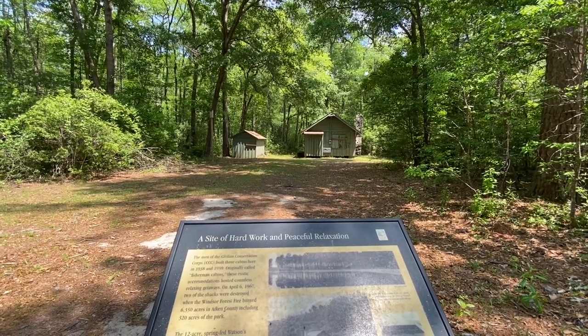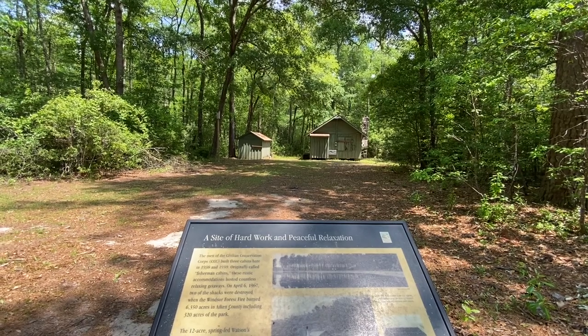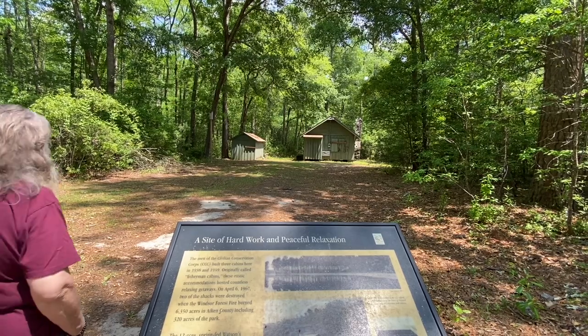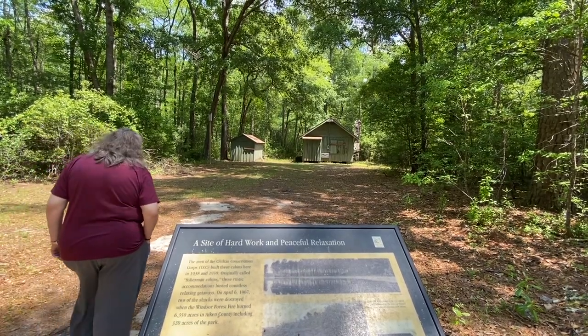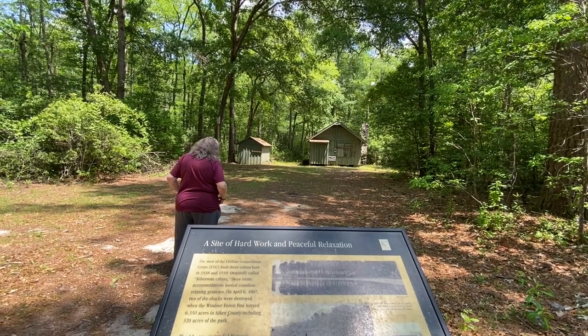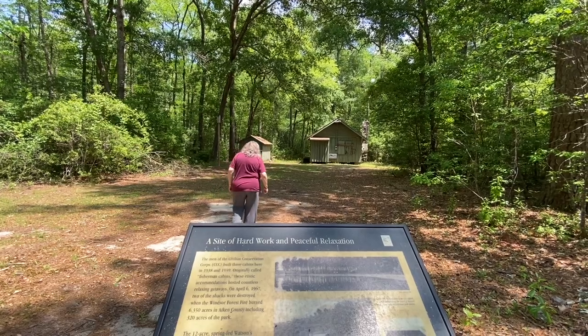On April 6, 1967, two of the shacks were destroyed when the Windsor forest fire burned 6,350 acres in Aiken County, including 320 acres of the park. The 12-acre spring-fed Watson's Pond, now called Cabin Lake, is also the work of the CCC. It provides excellent habitat for largemouth bass and many bird species.